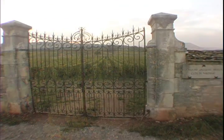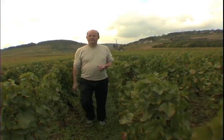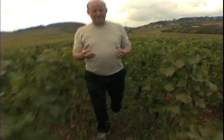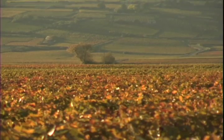Success for Burgundy has not come overnight. It is a process that has taken almost 1,000 years. Clive Torr, who owns vineyards in South Africa and Burgundy, explains. The Romans figured it out. Where there were white soils, they planted white grapes. Where there were red soils, they planted red grapes. And as a result, you have the most unbelievable mosaic of climate and terroir.